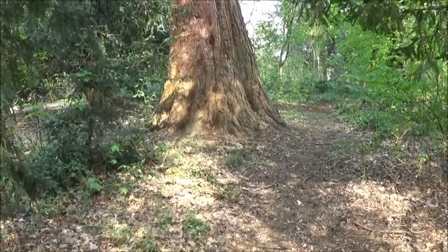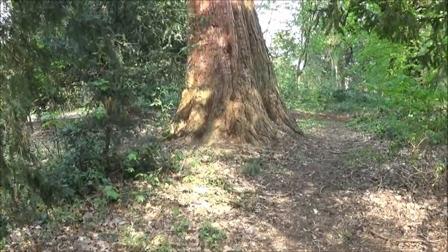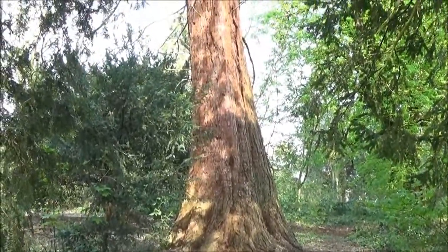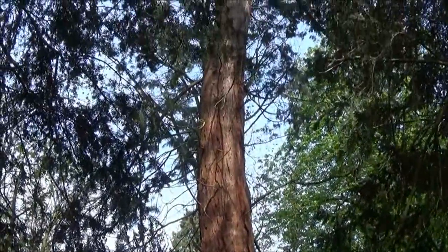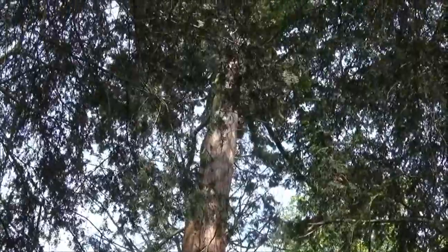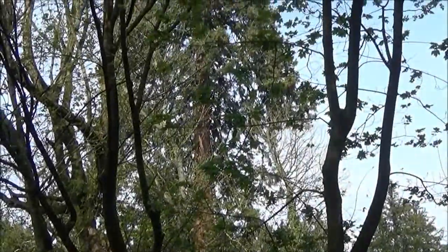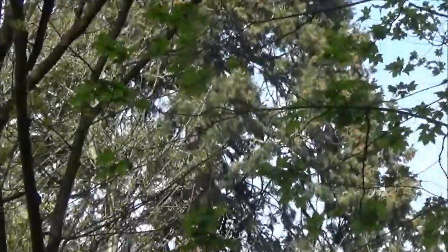One of the great things about our local woods is it's got exotic species of tree, and in front of me you can see we have two in these woods, a California redwood tree. And just in the background there is the second California redwood tree.